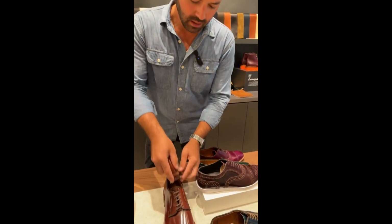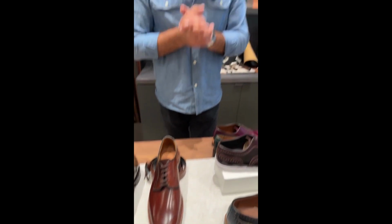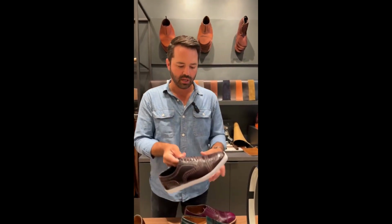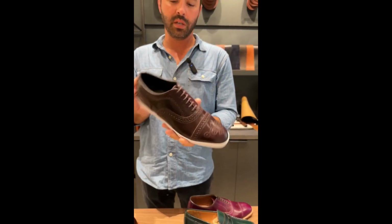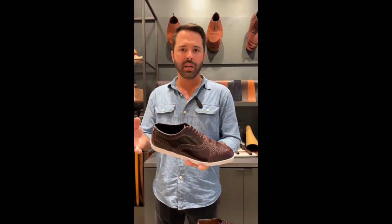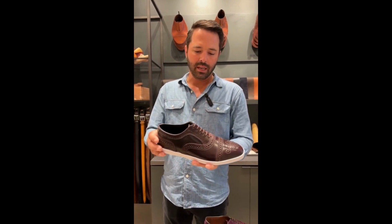So we're through a couple of the shoes there. The last two shoes in the lineup, and also the last two colors. We'll start with the Strand Sneaker. This is the only sneaker that we have in the Cordovan Trunk Show this year. It is, of course, modeled after our Strand, which is a great classic Oxford, full brogue.